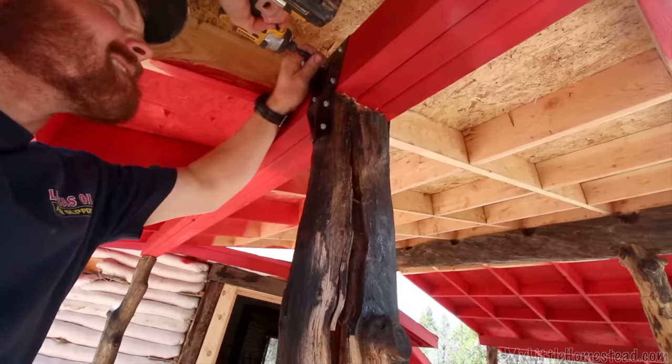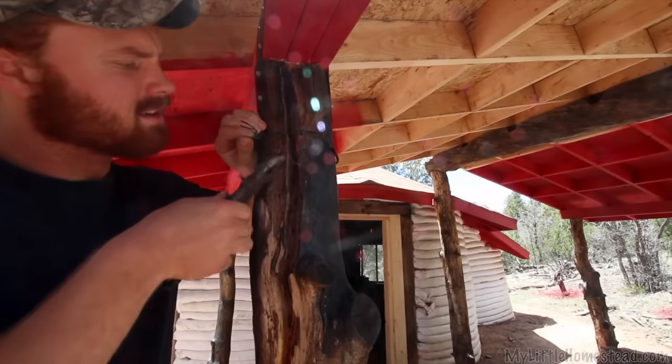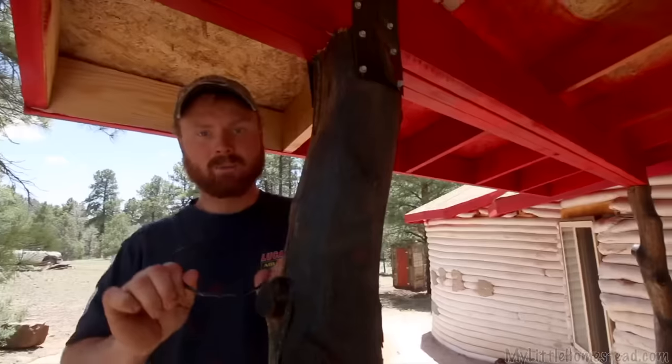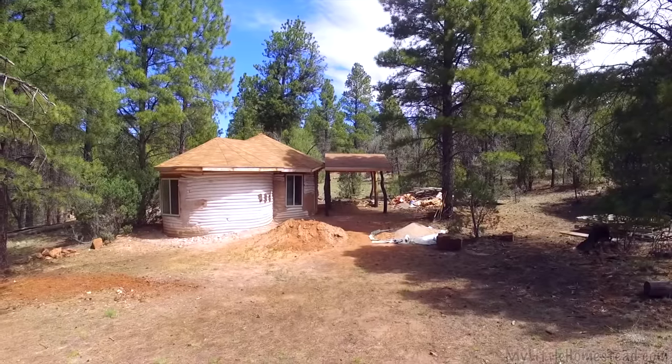One of the poles is kind of splitting at the top, and we're worried that over time it's gonna get worse. So we're just gonna put a strap around the top of each of the poles, just to keep them from separating any. And we thought we might as well do some barbed wire. The nice thing about the barbed wire is the little barbs are gonna kind of cut into the wood a little bit. And then that should fix that problem.